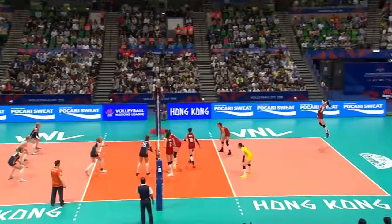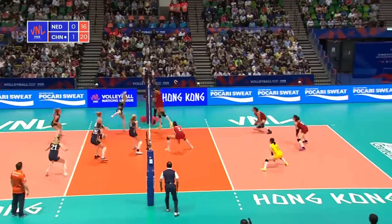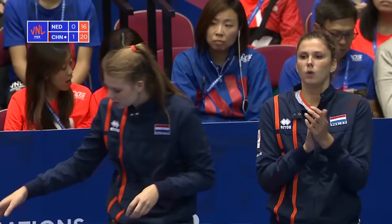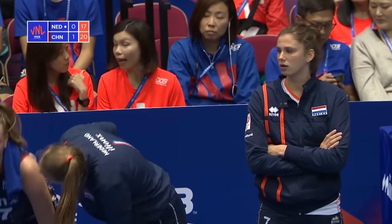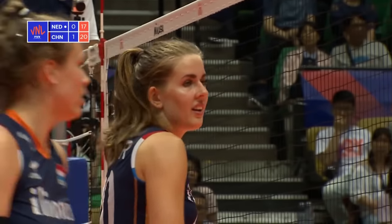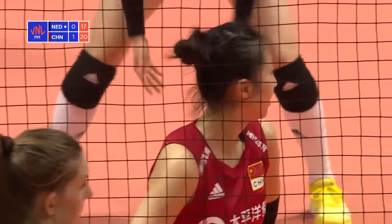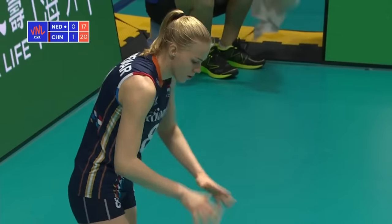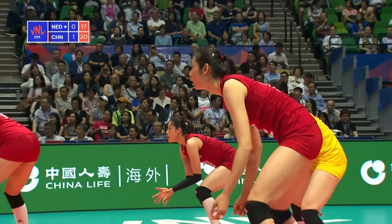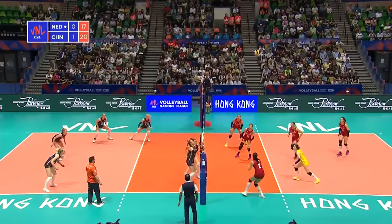Another big jump serve from Liu. Clever, off pace, well read by Knip, and well finished by one of the smallest wing spikers on the VNL. That's the new player on court, Hester Jasper. Pretty impressive kill. So the Netherlands working that area in the court well, trying to hang into this. 3 points down now.